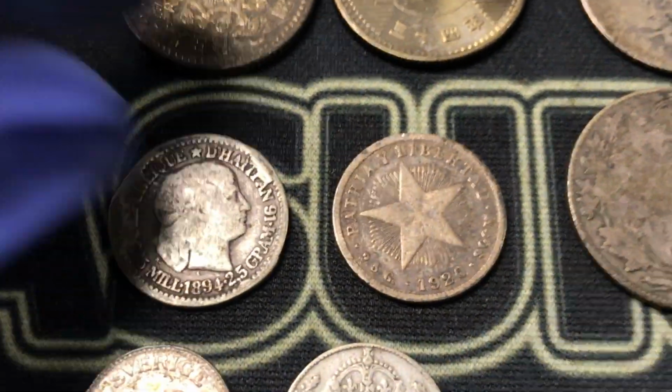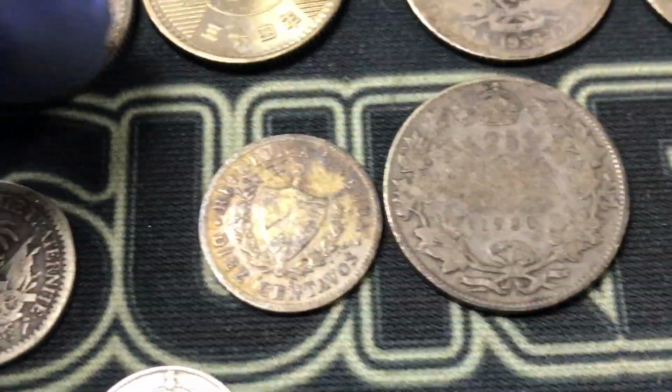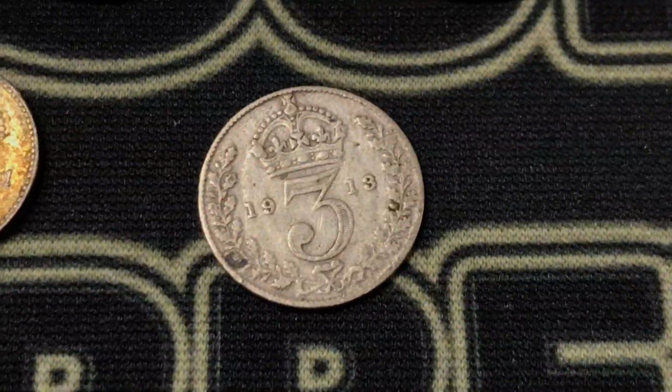This one's an old Haitian one, 1894. Really nice, cool old silver coin, 10 cents. And then this one, I believe, is Cuban, 1920 of 10 centavos. Right here we have also a 40% 10 ore coin, 1941 from Sweden, and then a 3 pence from 1913. Let me get some better lighting on that. That's probably going to be Great British as well.